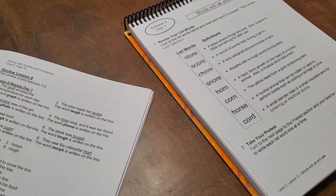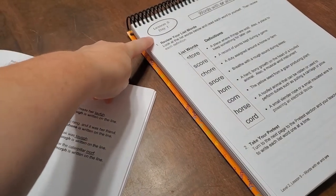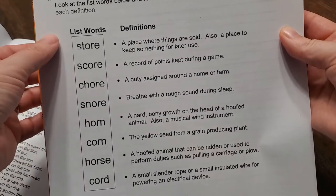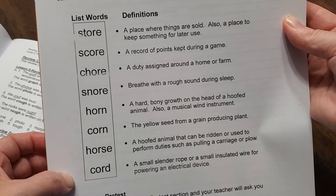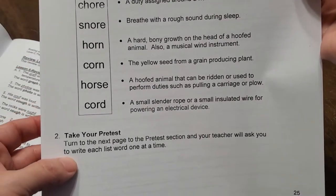Right, today is a Monday, so we are doing lesson 5, day 1. This is the pretest. What we typically do is we go over the words. I let her read the words. If she mispronounces them, I help her. Then we read the definitions. And then on day 1, you take the pretest.